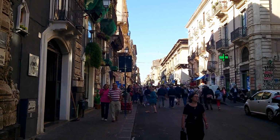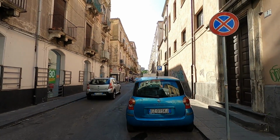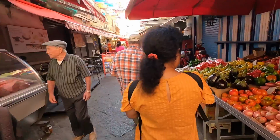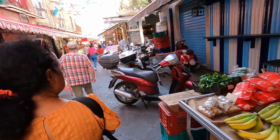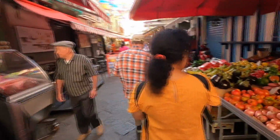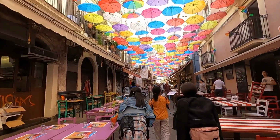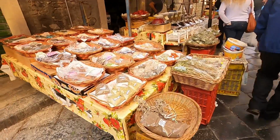That's where we're going through just now, is the central section basically. Between now and there's a street with four churches on it apparently. There's also a very nice park. You see a lot of our videos are through vegetable markets, fruit and vegetable markets in Italy.